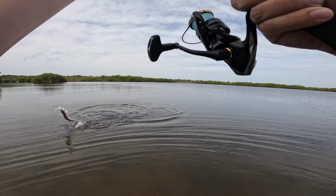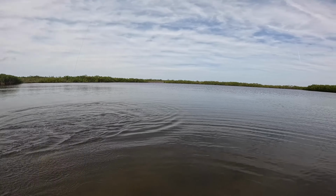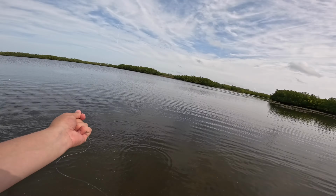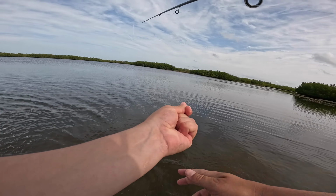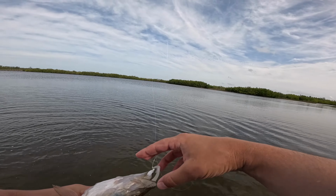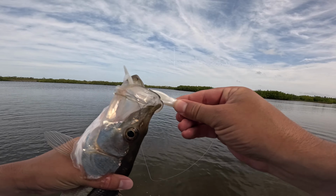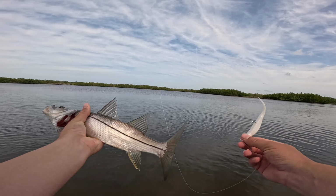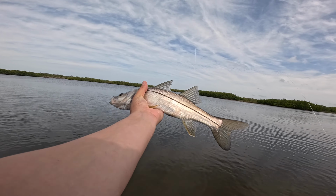Snook. I changed over. I lost my last paddle tail to that ladyfish, so I put on this white Zoom Fluke on this jig head, and I'm just gonna work it real erratically and have it darting back and forth. First cast with it, got a little snook.